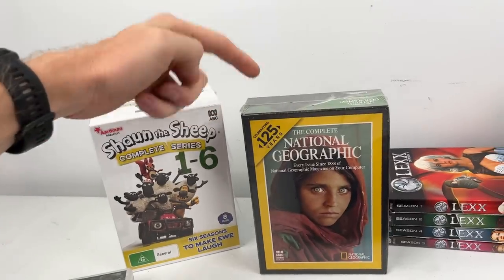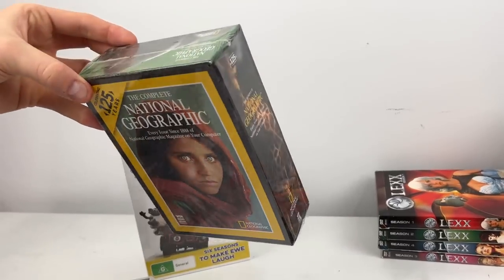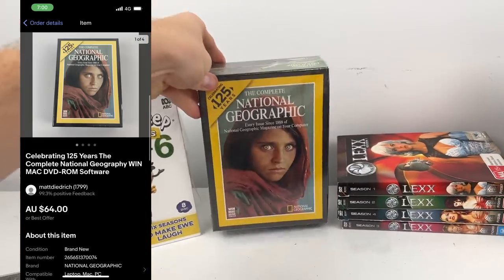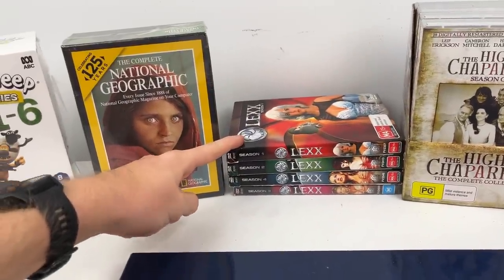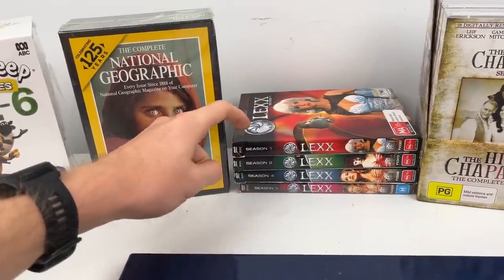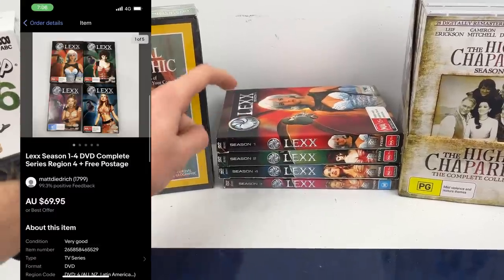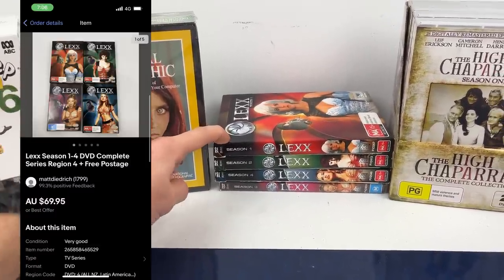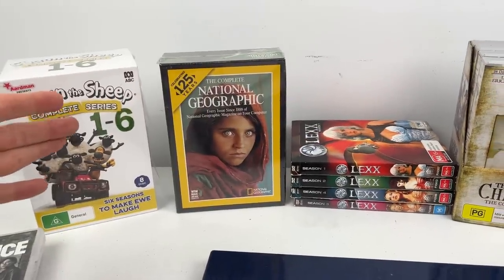This was a great one. I went $25 worth of international postage for Nat Geo. It sold brand new for $64, plus we got that $25 postage price as well. This was a really good one going internationally. Lex, the complete series. I bought this for $8 in an op shop and it's ended up selling for $70. Every single episode of this TV series, plus $20 worth of international postage. So a $90 sale price, three international sales right there.